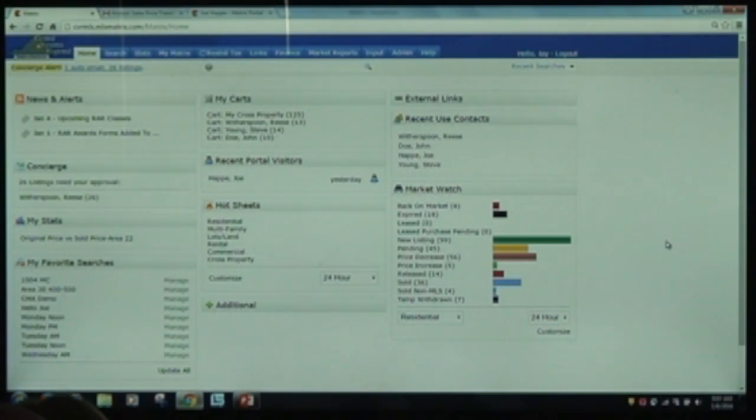So when you log into the Matrix system, real quick, this is the front page that you're going to see. We're going to get into searching and printing and emailing very quickly. But this is your front page or your home page that you see when you log in. You will see some tabs across the top on my screen that you're not going to see on your screen right now. So don't take a mental picture and think that you're going to see exactly what I see. I have the ability now to look at the realist tax system, which you won't see until the conversion. So don't be looking for that tab.